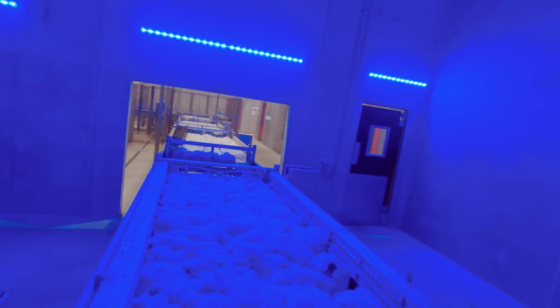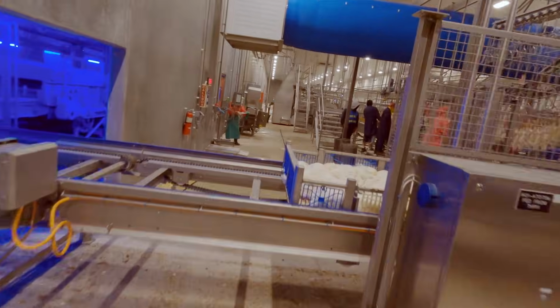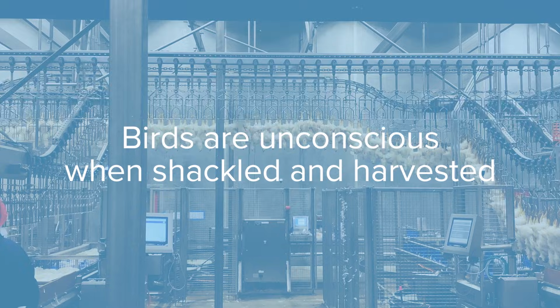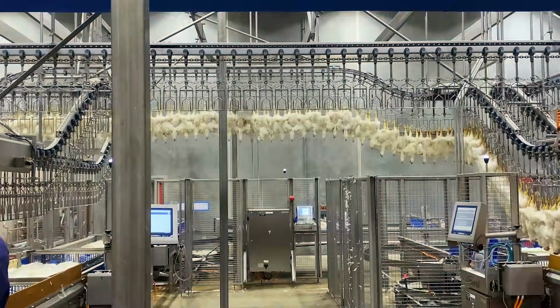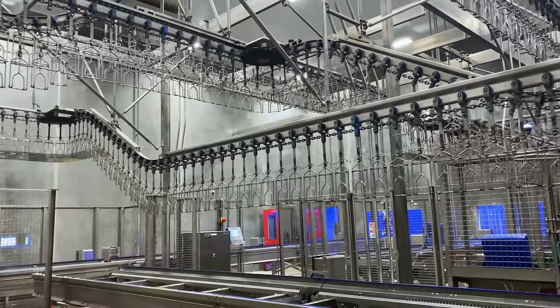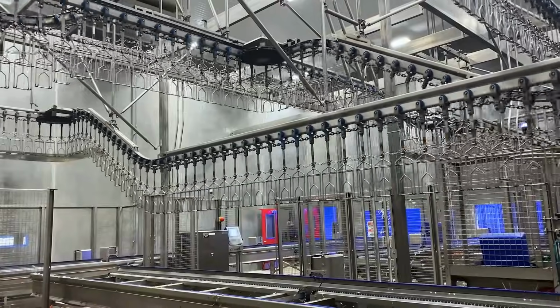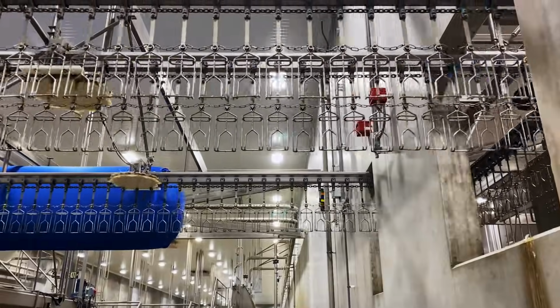After SIA, we begin the harvest process. The birds are fully unconscious, which ensures our team members will never have to shackle a conscious bird. It also means this room can be brightly lit, creating a good working environment. Every tray and shackle has tracking technology to follow the path of the bird. This allows us to capture valuable data for continuous improvement.